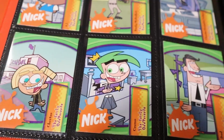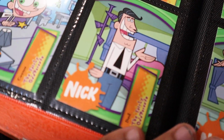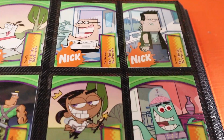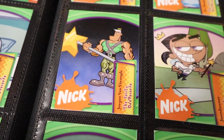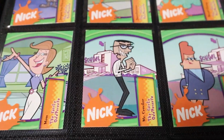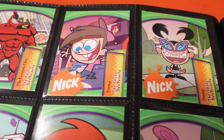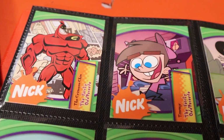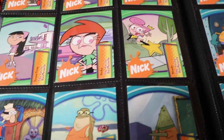You have AJ, Chester, Cosmo, Dad, of course. Even the card's not going to give away his name. We've got Doyle, Dr. Bender, Francis, Jorgen Von Strangle, an official Jorgen Von Strangle card, Wandissimo, Mark Chang, Mom, Mr. Crocker, and also Principal Waxelplax. And my personal favorite card in the set, you also get a Crimson Chin card. You get Timmy, Tootie, Trixie Tang, and many, many more.